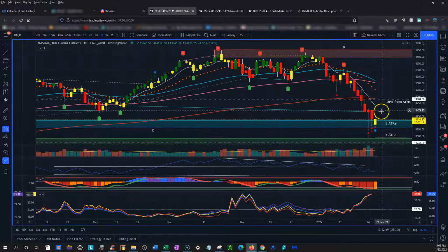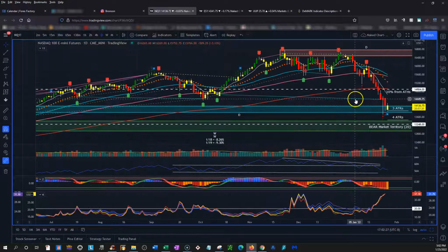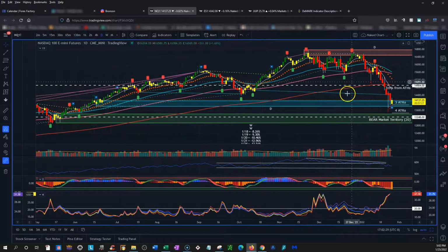On the Nasdaq, I'd love to see the float up take place and get us outside of correction territory. I'd love to see about a 5% move up and above this 10% marker here. Hopefully that'll happen. We will see. Once again, a lot of what I'm saying is going to really hinge on what the Fed says tomorrow during their meetings. I think that's really going to move the market one way or the other.